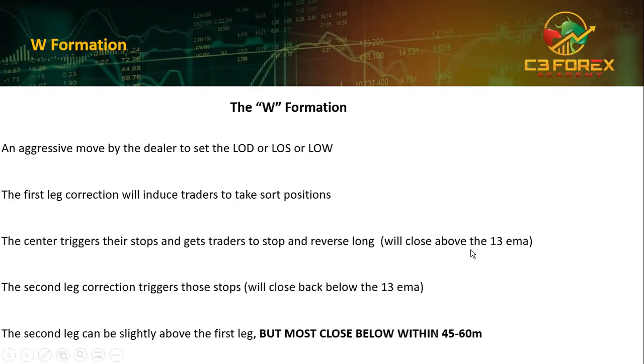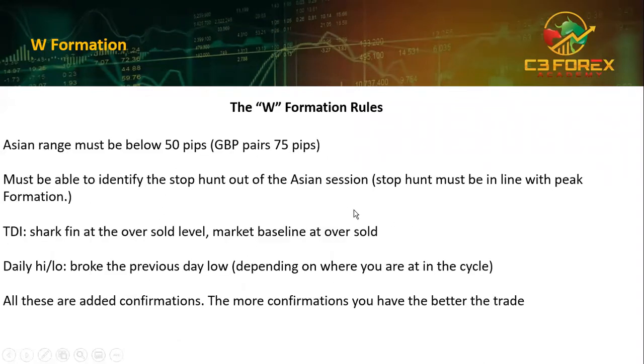The first leg will close above the 13 EMA. The second leg correction triggers those stops. It will close back below the 13 EMA. The second leg can be slightly above the first leg, but must close back inside the range within 45 to 60 minutes. The Asian range must be under 50 pips. GBP pairs about 75 pips, like I said before, because they have a higher ADR compared to the other pairs.